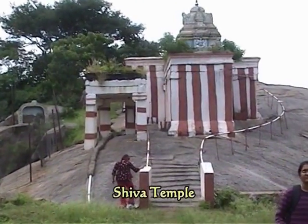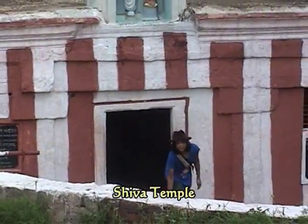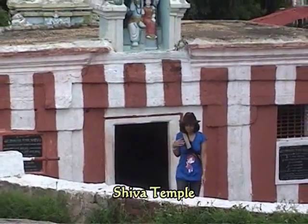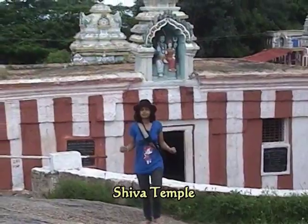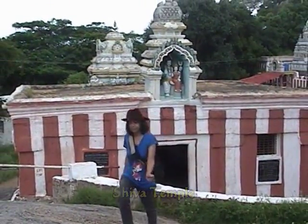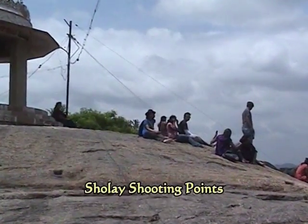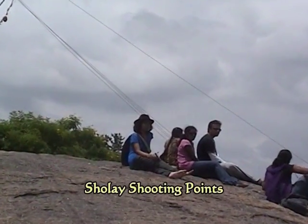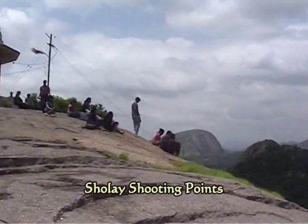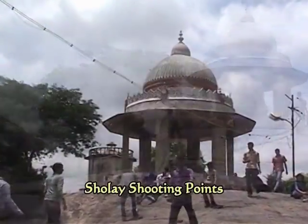This was another temple dedicated to Lord Shiva on the next hill. We climbed little further to reach the Sholay point. This is the place where the Bollywood movie Sholay was shot. The Daku Gabbar Singh was ruling over all these mountains in the movie.